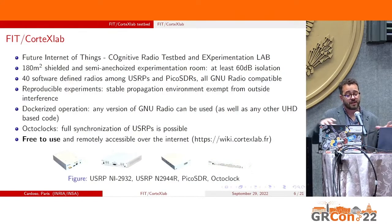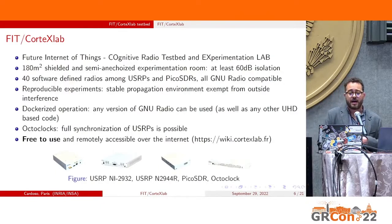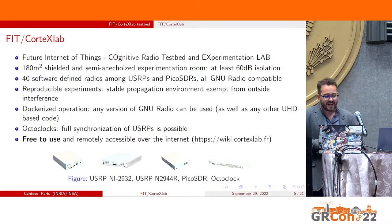So we have 40 SDRs. They are disposed inside of the room, and as you will see later, I have a map of that, among USRPs and Pico SDRs. All of them are GNU Radio compatible, so for the people who are doing GNU Radio schemes, you can come, bring them over and test them there.